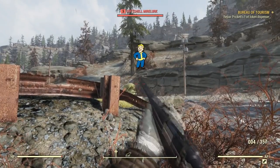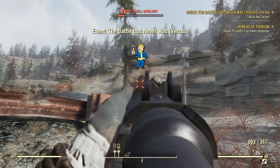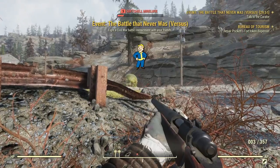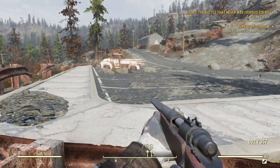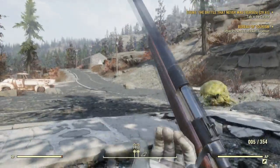Oh, Mirelurks. Event, the battle that never... Oh, it's a quest. Or it's an event. Fight a civil war battle reenactment with your friends. I don't have any friends. Dramatic softshell Mirelurk. Like he was playing soccer or something.